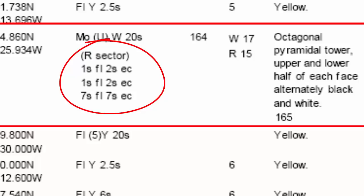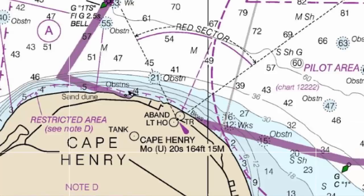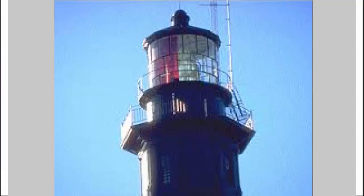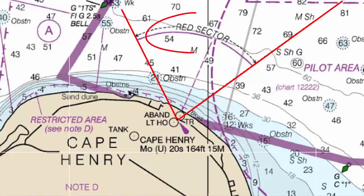So again, I'm out at sea and I'm trying to make a positive identification of this light. I've got a very detailed description of the light sequences, and I get that only out of the light list. I'm not going to get it off the chart. It does show me the sector on the chart. Here's the red sector, and the rest of it's white. And a sector light looks like this. They have a certain portion of the light field with a red cover on it. If I am in this area, I'm going to see red.